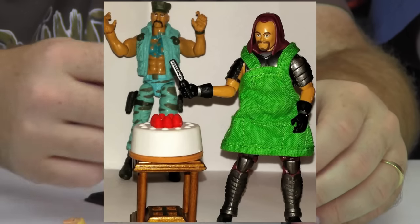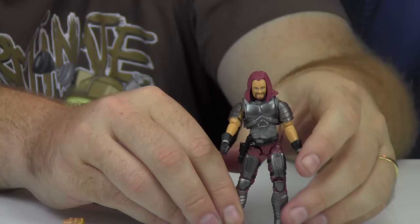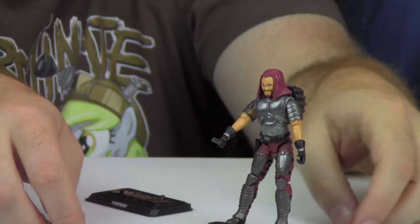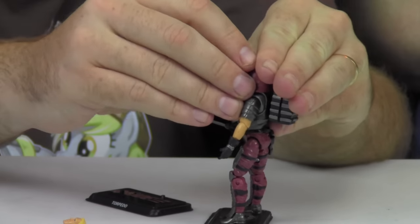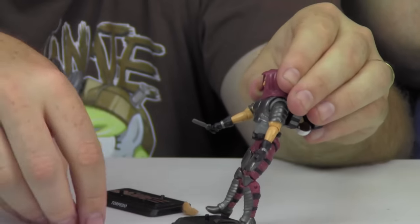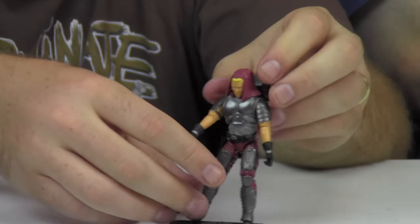Yes. And, of course, the third mask he comes with is the vintage style, just a random dude. Random face. Dude with a goatee. They work like the old style masks where they plug in using the hood. They don't work very well.